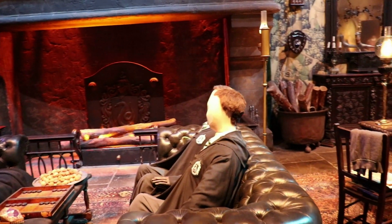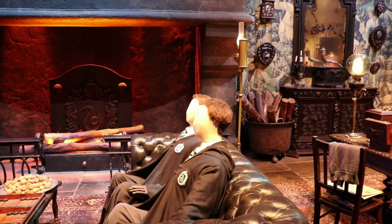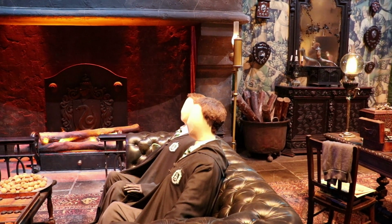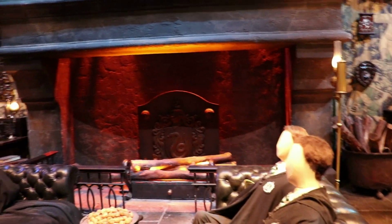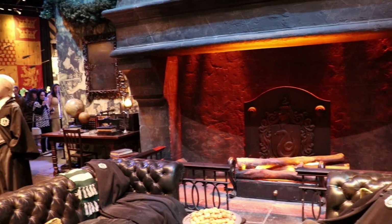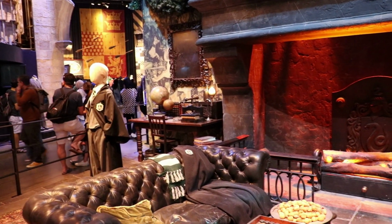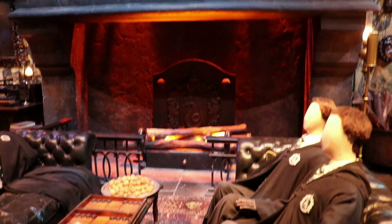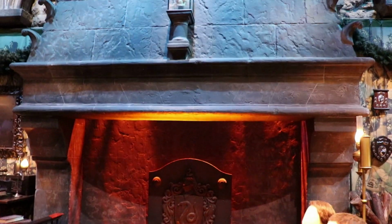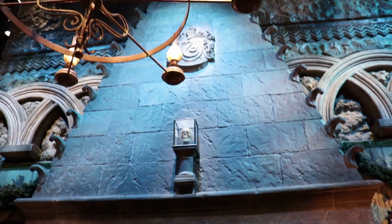In this scene from Harry Potter and the Chamber of Secrets, Harry and Ron take Polyjuice Potion to disguise themselves as Crabbe and Goyle. And that's what we're seeing right there. Goes up. Look at this. Again, this was the prop for the movies that they used.